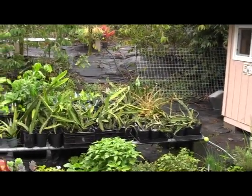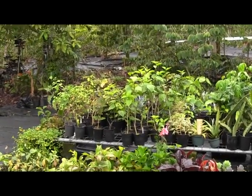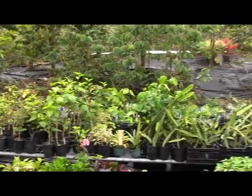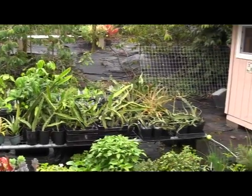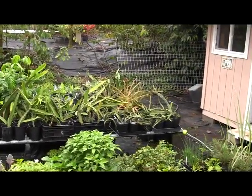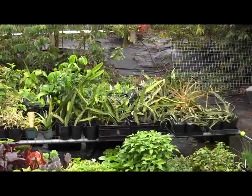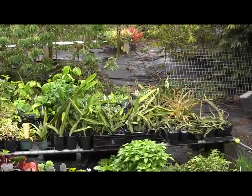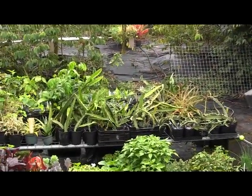everything over there is $6. And again, that makes it easy. People come in, they go, oh, that's all $6 stuff, huh? So they look through it and they pick what they want. I definitely sell more $3 plants than I sell $6 plants. And I do have stuff at times that I sell for more than $6 a pot.